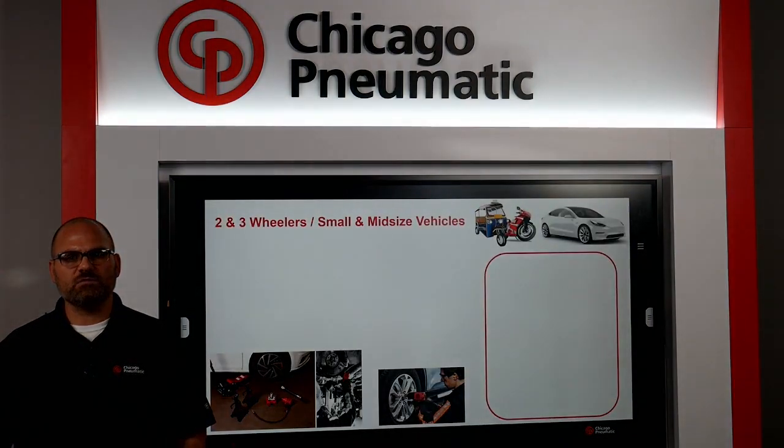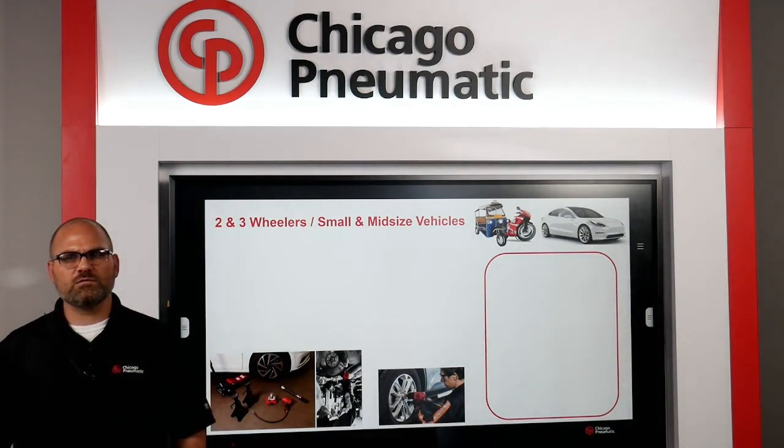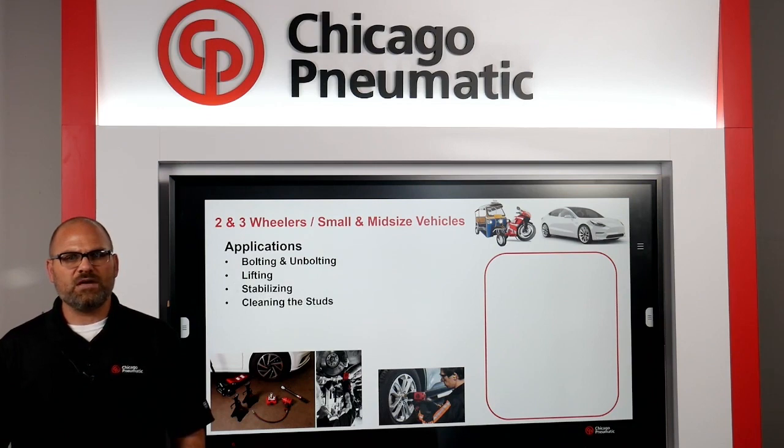Taking a look at different vehicles we focus on, we will start with 2- and 3-wheelers along with small and mid-sized vehicles. The applications we support for the tire shops with these vehicles is the bolting and unbolting process, lifting and stabilizing the vehicles, changing the wheel studs, and the final step with torque controlling. When discussing the CP tools utilized for these applications, we will focus on the recommended ones to get the job done most effectively, as we have many in our line and can't list them all in this presentation.